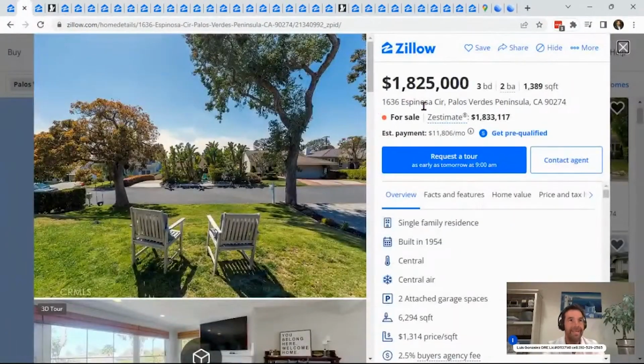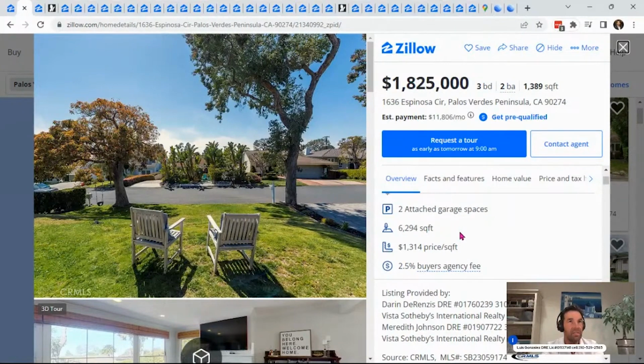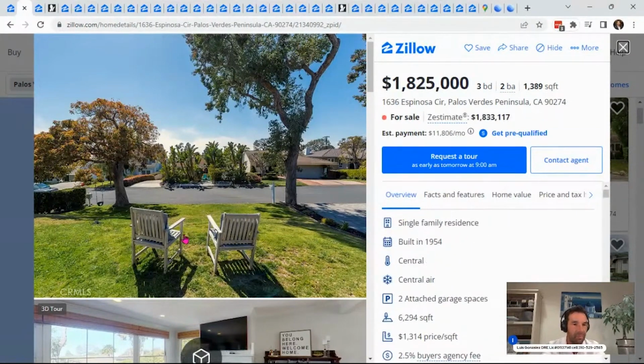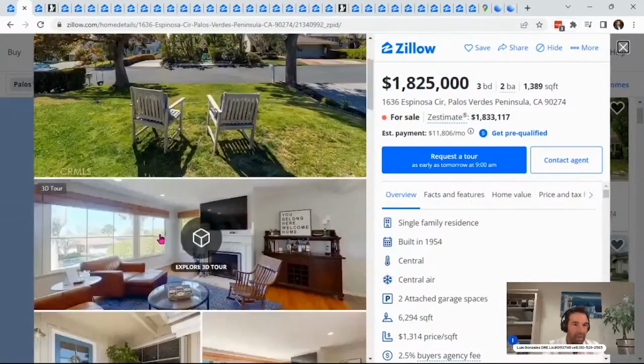1636 Espinosa Circus, Palos Verdes Peninsula. This is 1,389 square feet. It has a lot size of 6,294. It does have a 2-car garage. It is a 3-bedroom. I'll scroll through this and I'll tell you what I know about it.